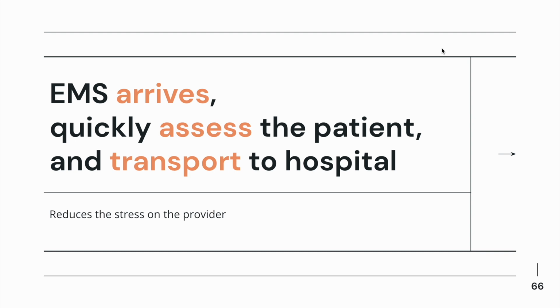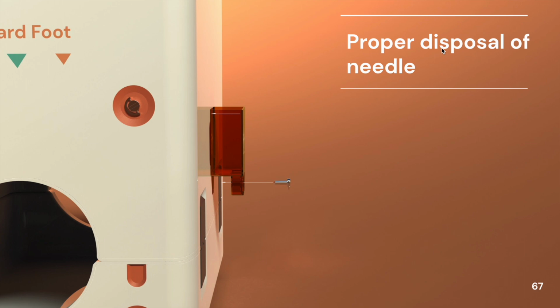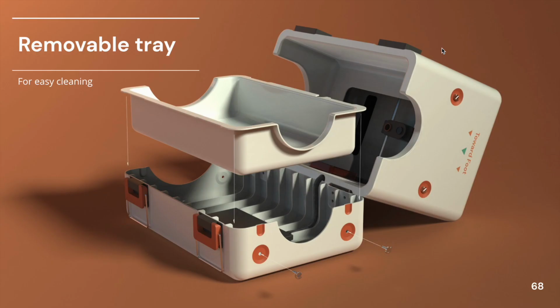Once they arrive, they will quickly assess the patient and prepare to transport the patient to the hospital for continuing care. This device will also reduce the stress on the provider as they simply need to focus on transporting the patient. Once the patient is en route to the hospital, a first responder will need to hang back in order to first dispose of the used needle, and 2. Clean the device, which is made easy by its removable trays.